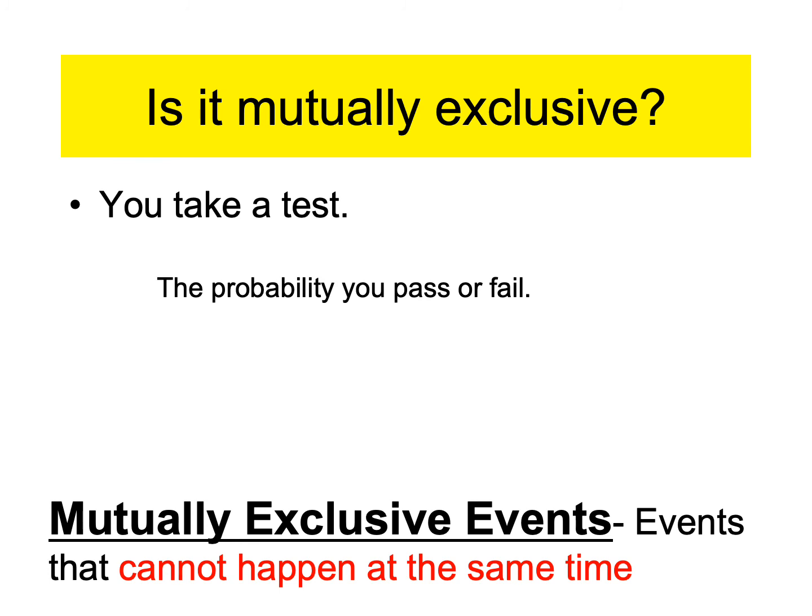And you can't both pass and fail, therefore, yes, this particular scenario, the probability of passing or failing, is mutually exclusive. So we would use the formula for that. Now, we're not going to actually do a calculation here. It's just determining whether or not the scenario is mutually exclusive. And yes, why is it mutually exclusive? Because you can't both pass and fail at the same time.